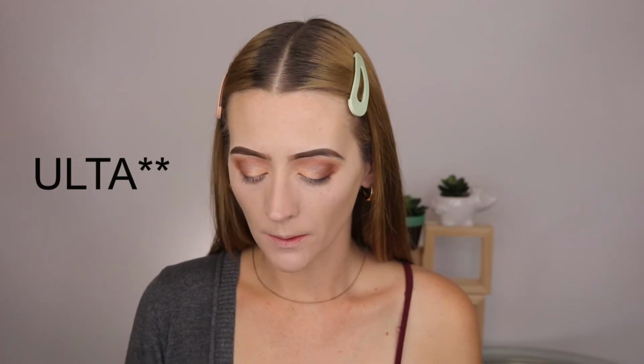So I'm going to jump into eyeliner. This is the NYX Epic Liner. I was trying to find a really good liquid eyeliner, and the girl at Sephora recommended this one, so I did go ahead and pick this up. I believe this one was $9, and she said that this has been really popular lately, so I figured I'd give it a try and see what it's like.